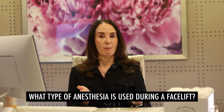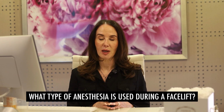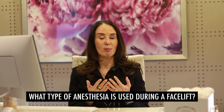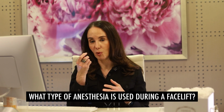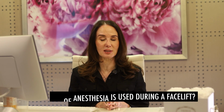Most commonly, when doing a facelift, however, particularly for doing a deep plane facelift, I would recommend some IV sedation, which has you generally asleep. That can be performed either with airway protection with a tube, intubation, or can just be provided with nice, comfortable IV sedation.